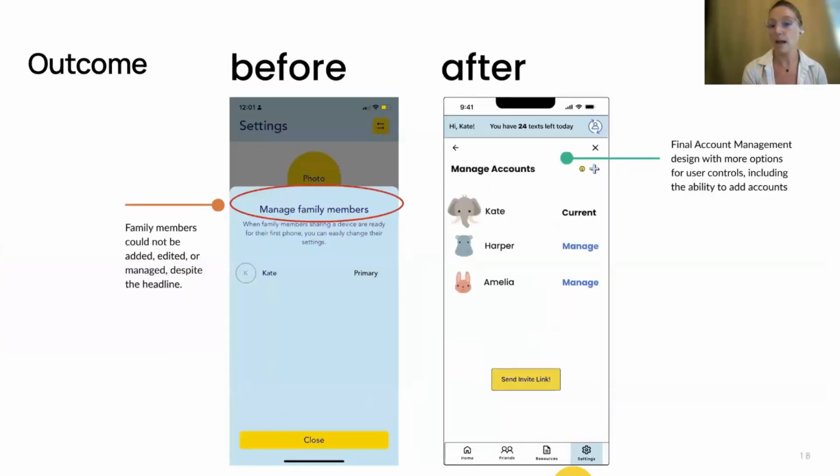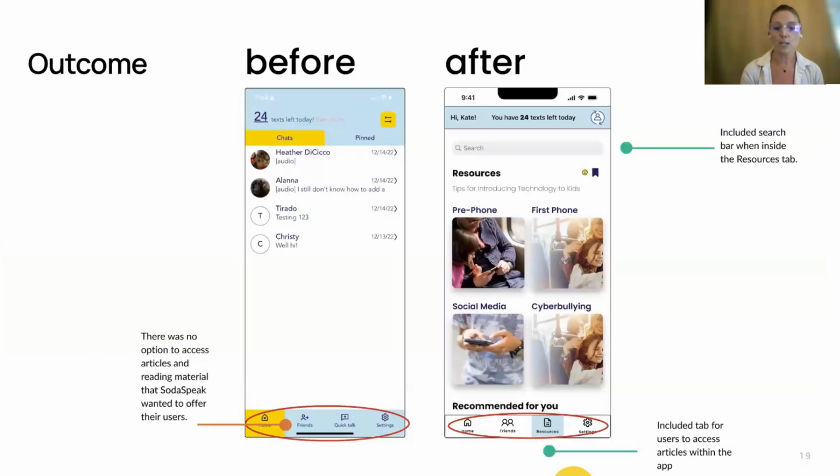The manage family members or account management affordances, accessibility allows on the right-hand side just a little more user control in being able to add more accounts, go back, exit out of it. It just gives you a little more flexibility versus a dead-end page that you couldn't do anything with. And the resources tab on the bottom, you can see didn't exist on the left-hand side, but in my design suggestion on the right, and with the usability tests, just showed that this would be helpful in addition to a search bar as well.